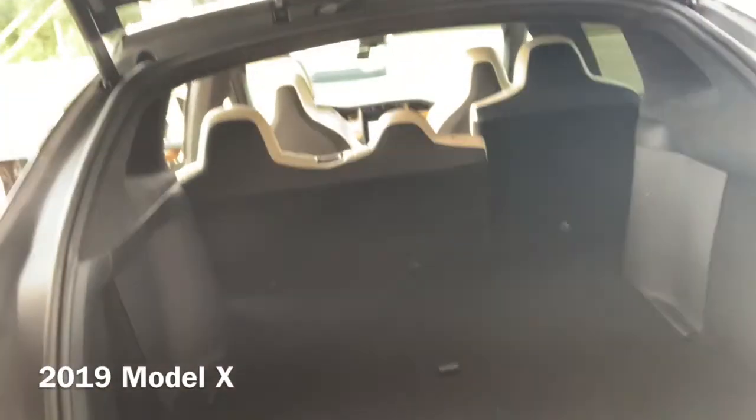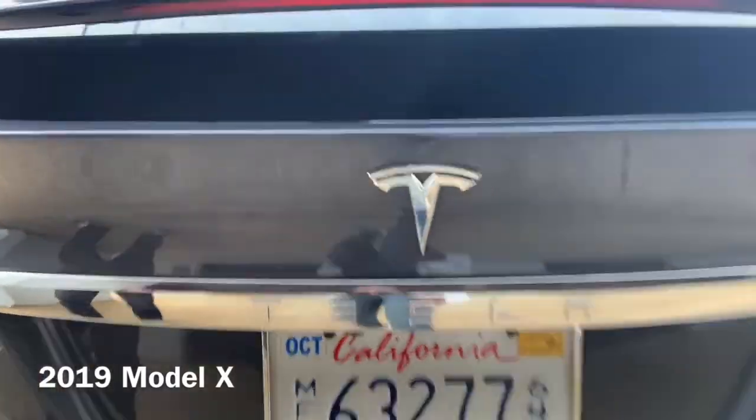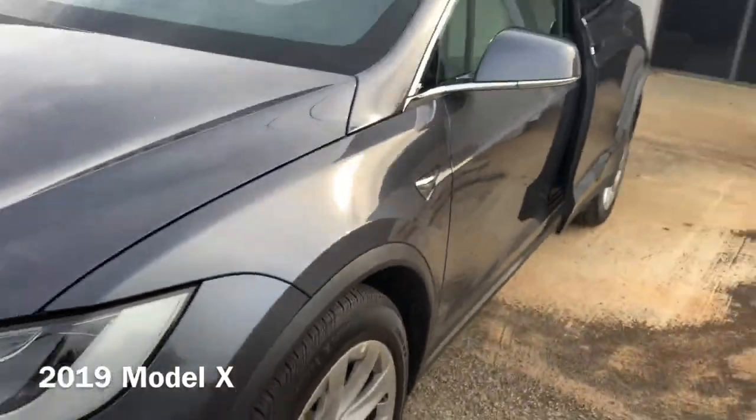Just curious to see how much room was in them. Because I'm looking possibly for my wife if we upgrade from her Explorer sooner than later to get an X, but a 7-passenger, of course, because we got kids and stuff, so we need a little bit more room. Okay. Cool. I love the Falcon doors. Awesome. All right, thanks so much, man.